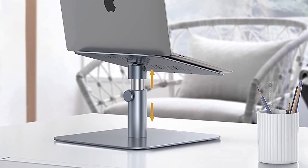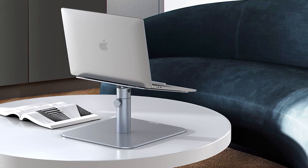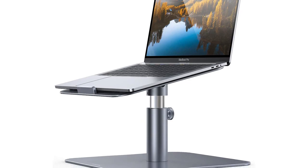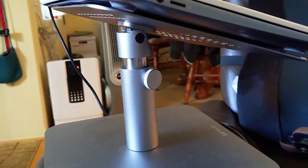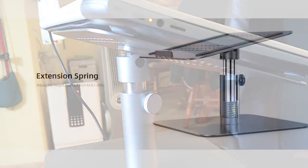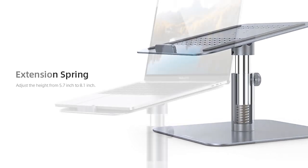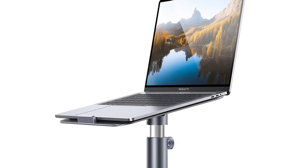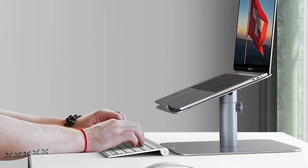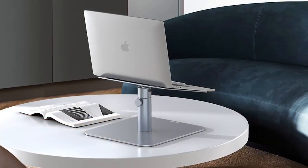The stand is easy to adjust and can be rotated 360 degrees, allowing users to find the perfect angle for their laptop. The multiple angles also make it easy to switch between sitting and standing positions, which is great for reducing strain on the neck and shoulders. The stand is also lightweight and portable, which makes it easy to take with you on the go. It can be used at work, home, and even when traveling, and it is a great addition to any laptop setup. Overall, the lbmxg adjustable laptop stand is a great investment for anyone who wants to improve their posture and reduce strain on their neck and shoulders.